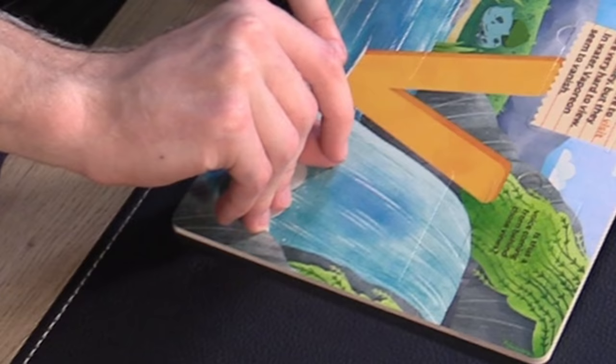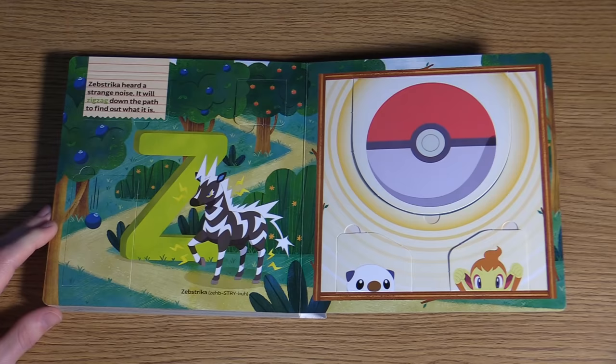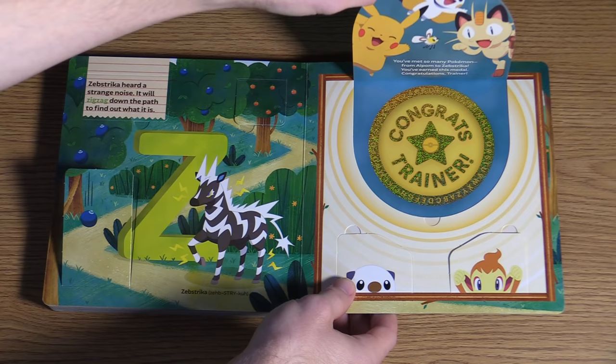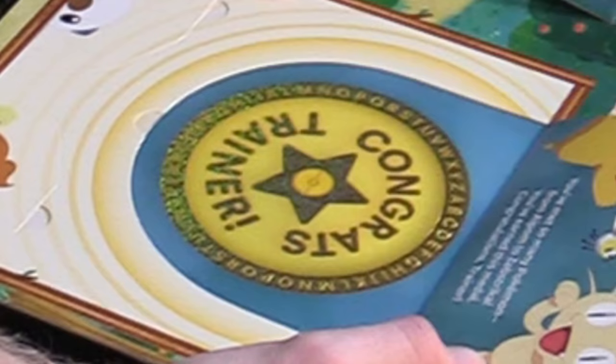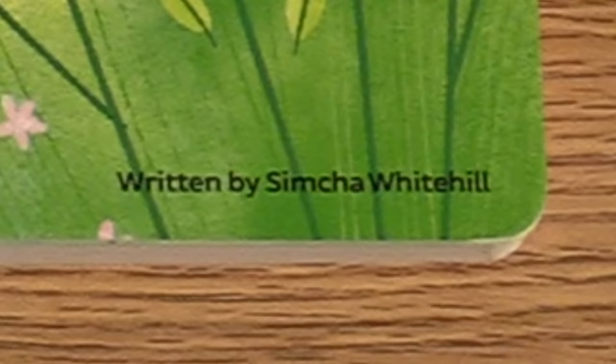V is for, what is under the volcano? It's Lucinio. Zebruska heard a strange noise. It was a bomb. Congrats, trainer. You've met so many Pokemon, from Apom to Zebriskabubba. You've earned this medal. Anyway, Pokemon Primers. ABC book. It was pretty awesome. It was written by Simcha. I do believe that's a Pokemon.